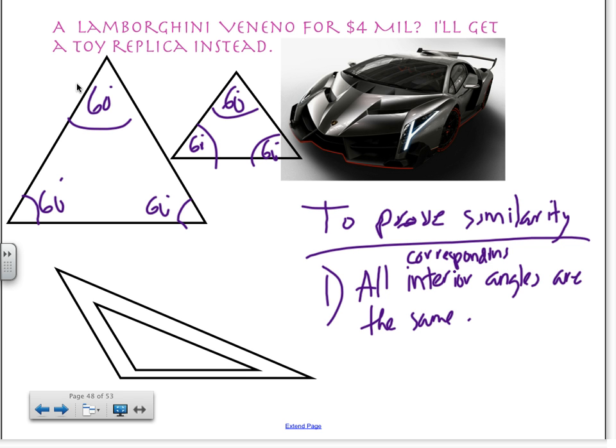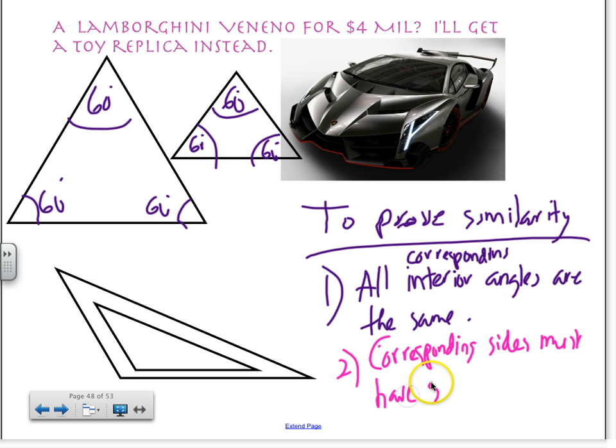The second way to prove similarity is by looking at corresponding sides. Corresponding sides must have the same ratio. Now what does that mean? Okay, let me just try to show it to you right here.